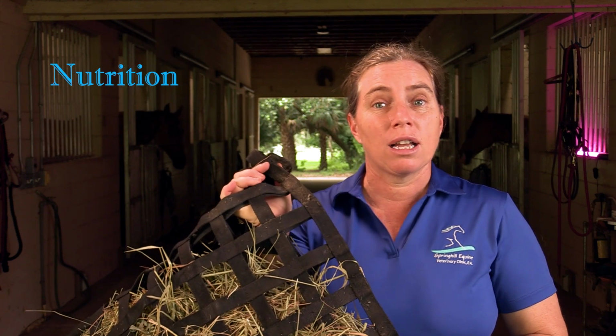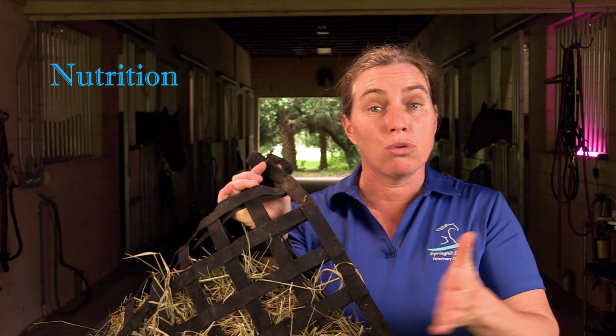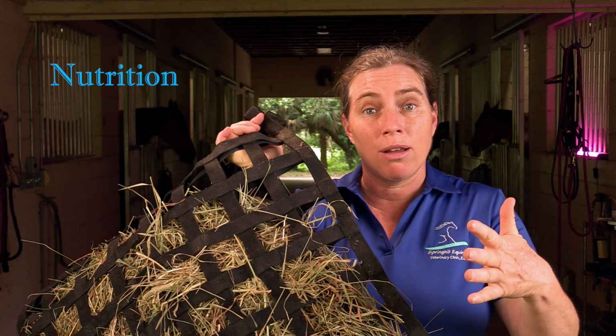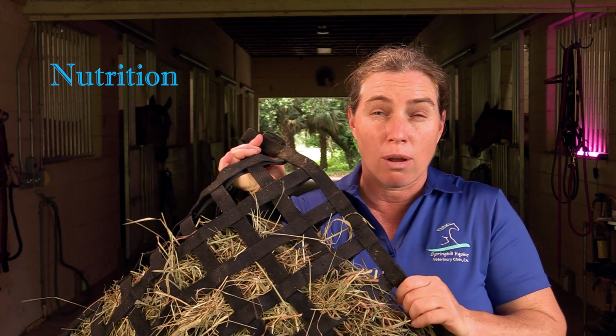If your horse is getting that roughage and it's taking them too short a time, they're eating all of that roughage in maybe an hour or two, consider slow feed hay bags to slow them down so it takes them at least 10 to 12 hours to eat their roughage in a day.